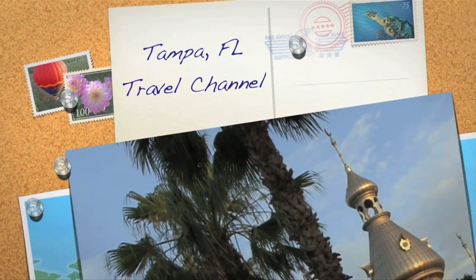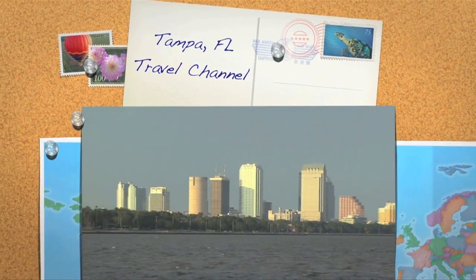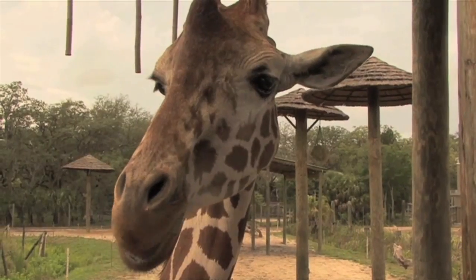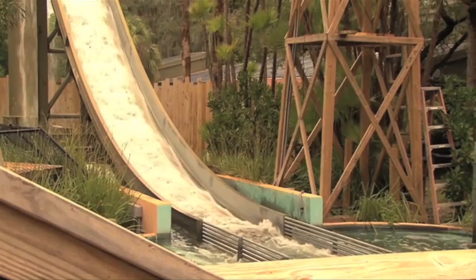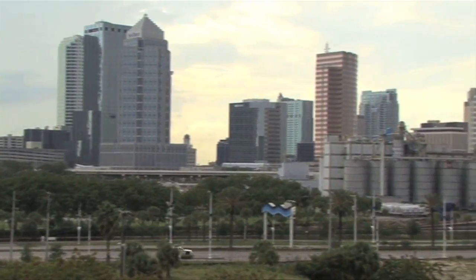On the west coast of Florida, you'll find a bayside city with an adventurous spirit. Welcome to Tampa.